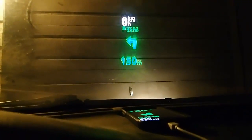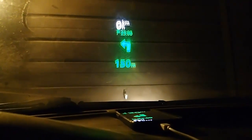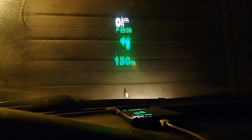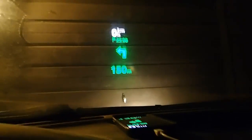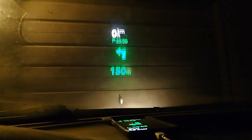This works well even with bright light sources, like oncoming traffic. I'm going to put my headlights on right now, and I can still see this just fine. I can actually see it better than the camera can see it. The camera is having problems focusing on the projection, but my eyes can see it. It looks a little blurry on the camera, but to my eyes, it looks perfect.